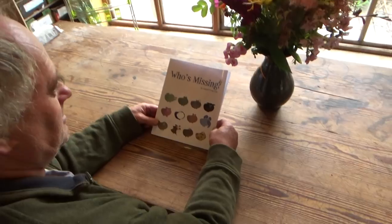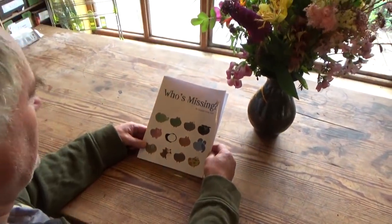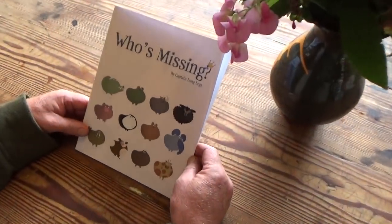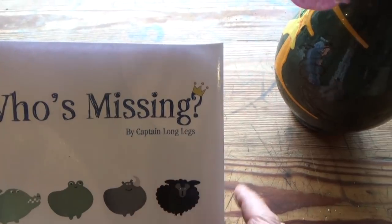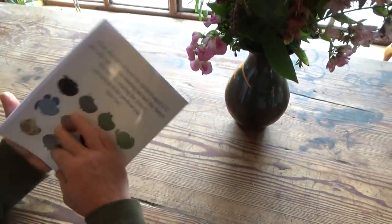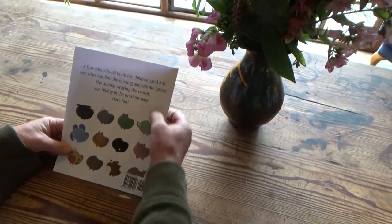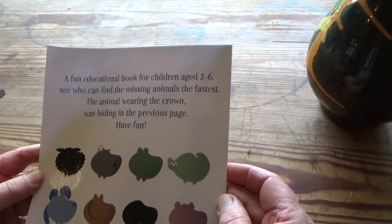Great stuff. Okay. Look, everybody. Here's my son Liam's book. First ever book, I think. He's also known as Captain Longlegs, apparently. And it's called Who's Missing? And it's a children's book. And it's for ages 2 to 6. But adults are allowed to read it too, I think.